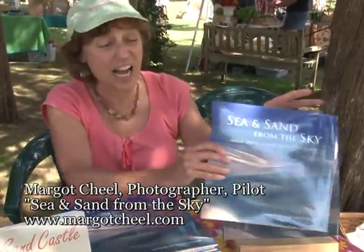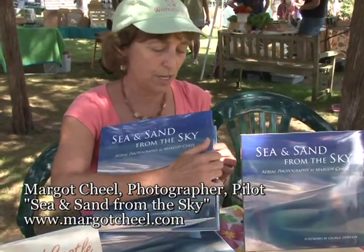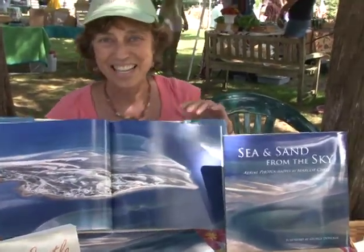And I'm a photographer and a pilot. And I've been flying for probably about 15 years, and I live off Cape on the South Shore. And I recently just produced this book of aerial photos of the Cape, which, beautiful. As you can see, there are lots of places you can recognize.